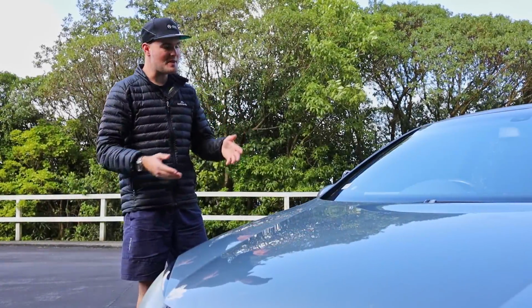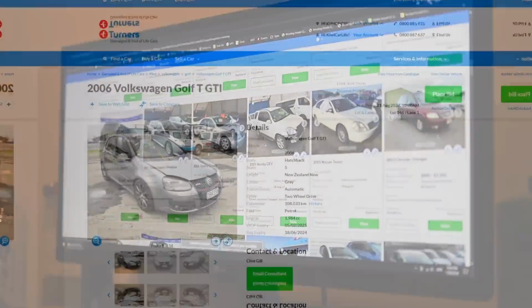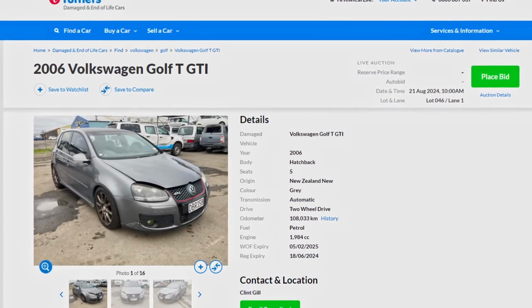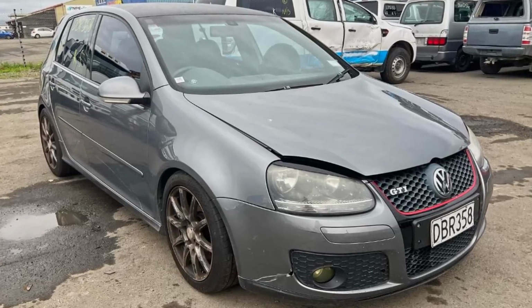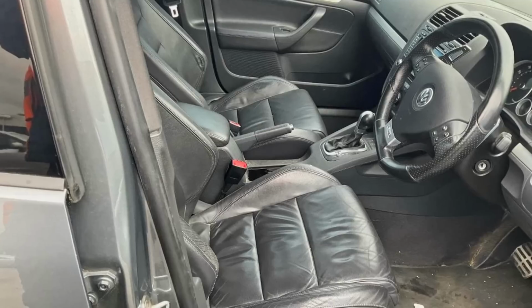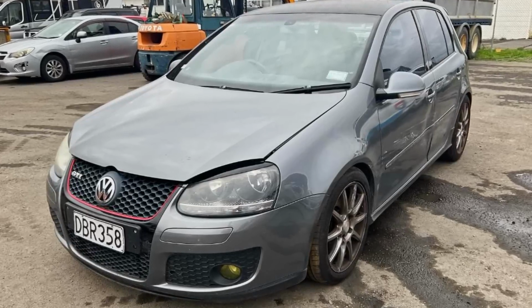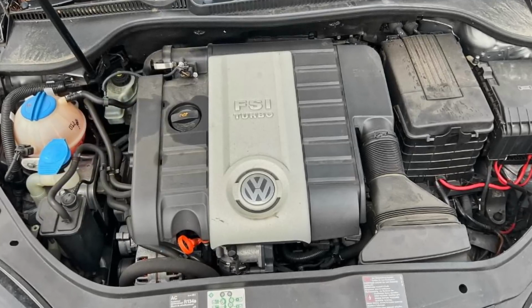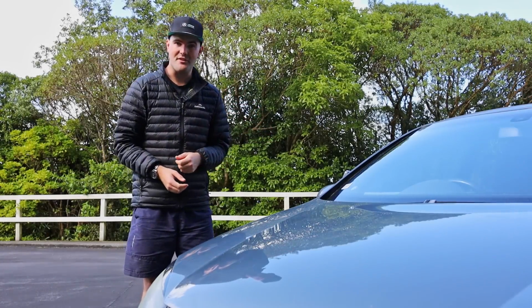The story begins with me yet again searching for bargains on Turner's damaged auctions, and this Golf GTi popped up and it looked pretty good. Only 108,000 kilometres, New Zealand new, and so far as I could see, all it needed was a few dents and scratches sorted on the passenger side, a good clean throughout, and a little bit more registration. But there were no known mechanical issues and it had a warrant of fitness until next year. So I got bidding and ended up buying it for just $4,500.